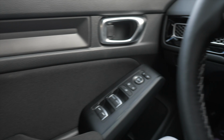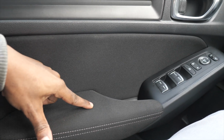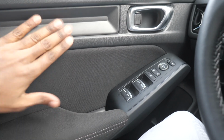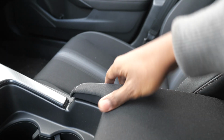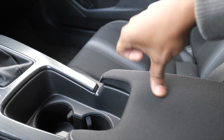And then the rest of the interior, it is cloth, and this is barely soft, but yeah, this is the Civic. Hard plastics up here, very hard plastic right there. But where you touch, well, this is actually still pretty firm. The armrest, that can be firm as well. I haven't noticed any discomfort driving it the whole week, so I don't know, it's all right.